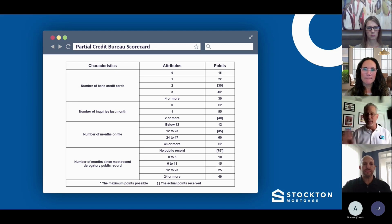Used to be back in the day, we would see foreclosures or we would see judgments filed for a bad apartment lease or something like that. The bureaus have pretty much purged all that information from the public record section of the files. So what you're seeing is bankruptcy information.